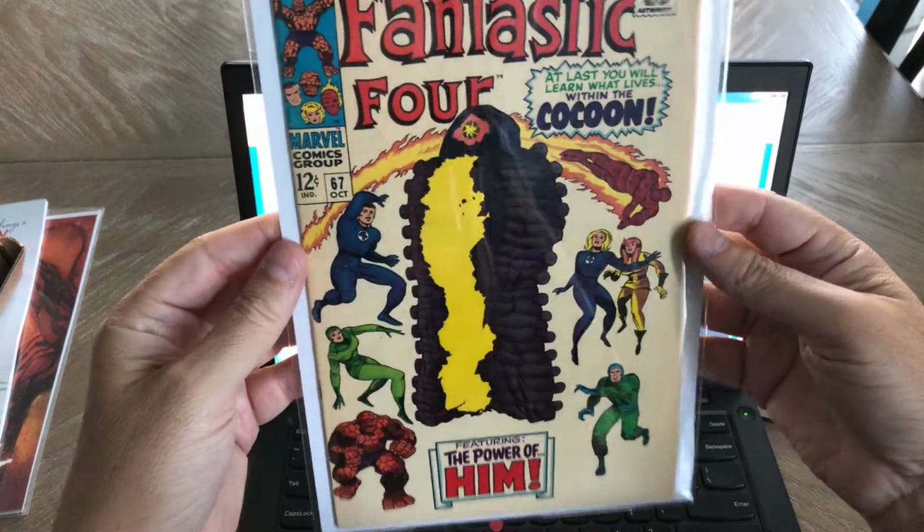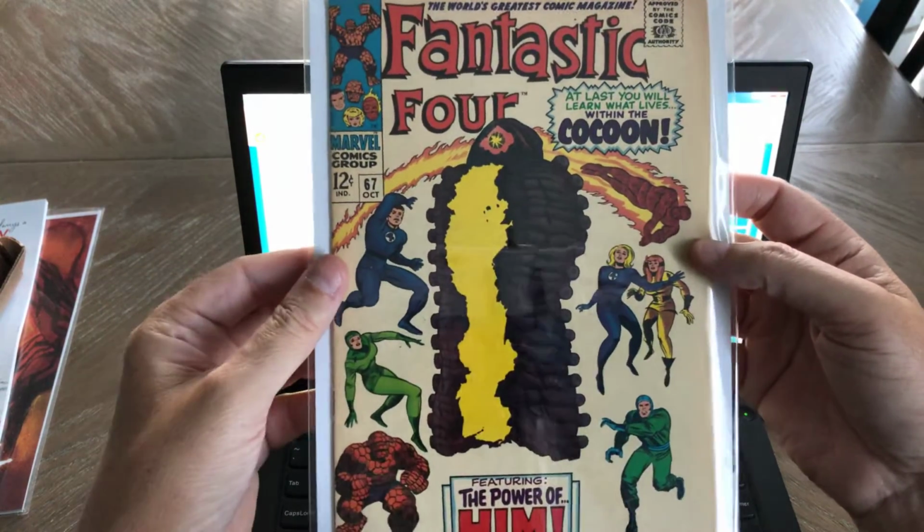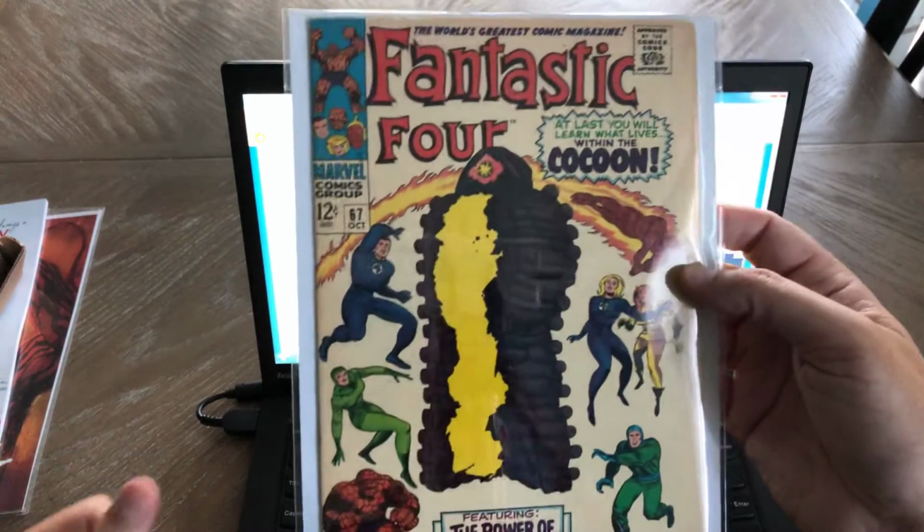But it still looks really nice. I mean, this is a nice book. I'm glad to have it in my collection. I didn't pay a lot of money for it, like 125 bucks.